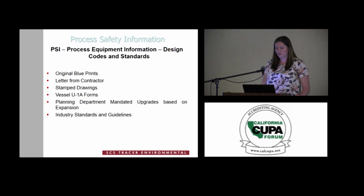Design codes and standards. This is a challenge also. Asking someone to provide this is hard if they don't have them listed on the original blueprints. This is for an older system. Sometimes, which is fantastic, they get a letter from the design company, the contractor, stamped by a PE saying it's designed to the current code standards, and then they list it. That would be great. The PSM forms have it. And if they've made any upgrades, make sure there's some statement on the upgrades.